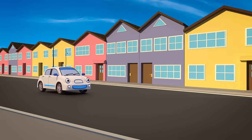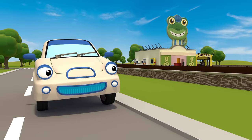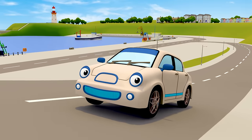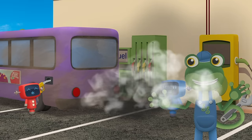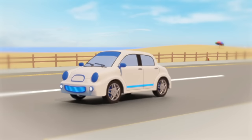Evie, Evie, driving around the town. We didn't hear you coming because you don't make a sound. Evie, Evie, environmentally green. We've never seen you blowing smoke, you're very, very clean.